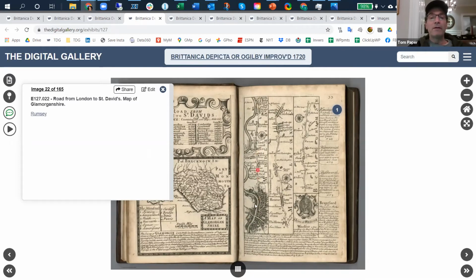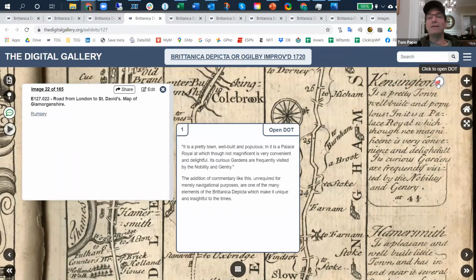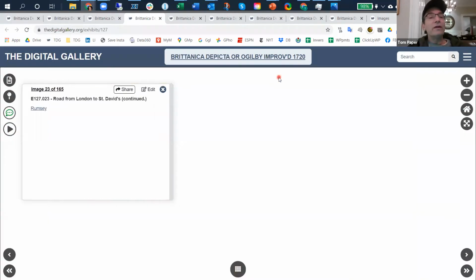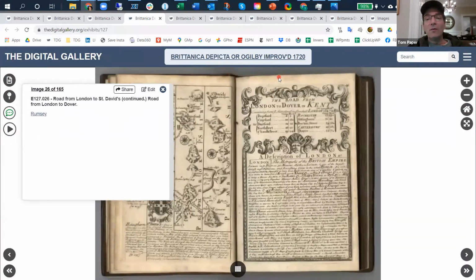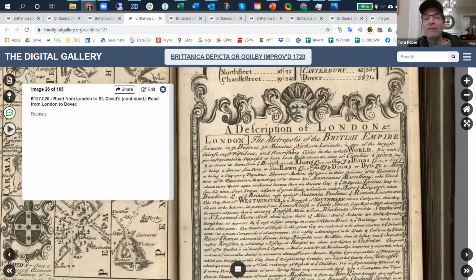Traveling away from London goes in this direction, and then it comes back down here. And so traveling out of London, you go by this town, now firmly in London, called Kensington, which was written about as a pretty town, well-built and populous. And it is a palace royal at which, though not magnificent, is very convenient and delightful. Let's go on to 26, where there's a description of London that's fun to read through.